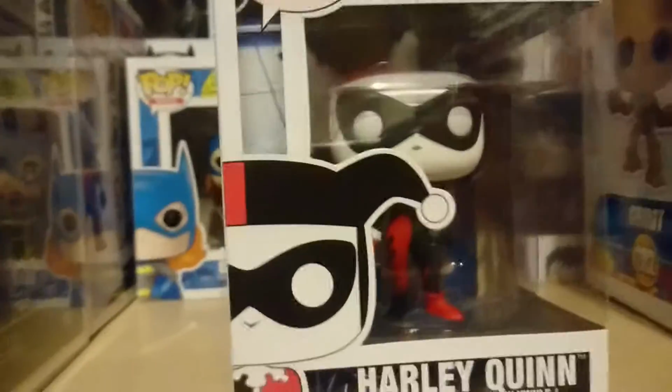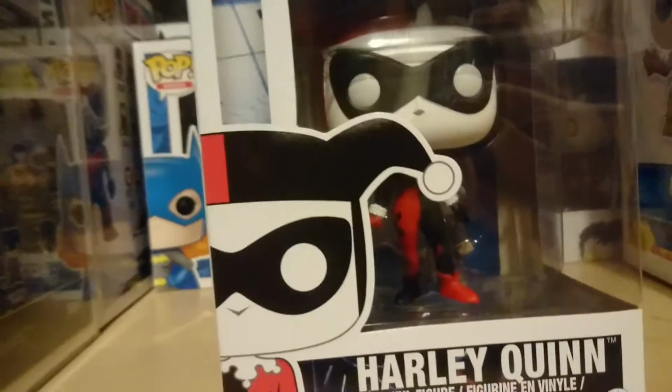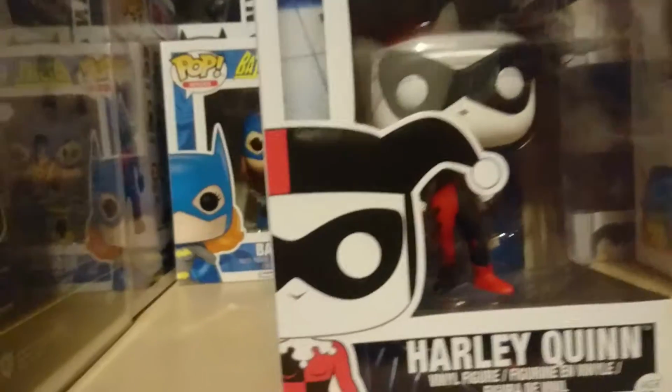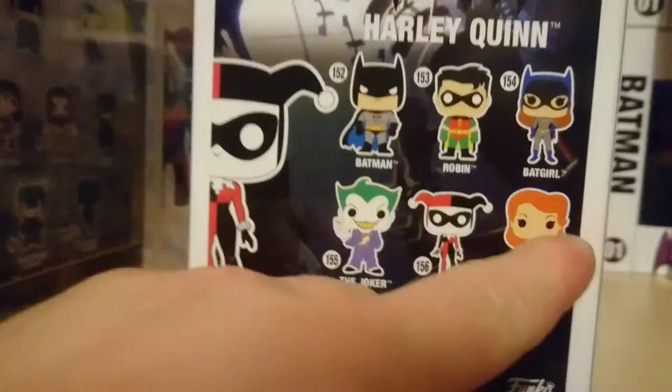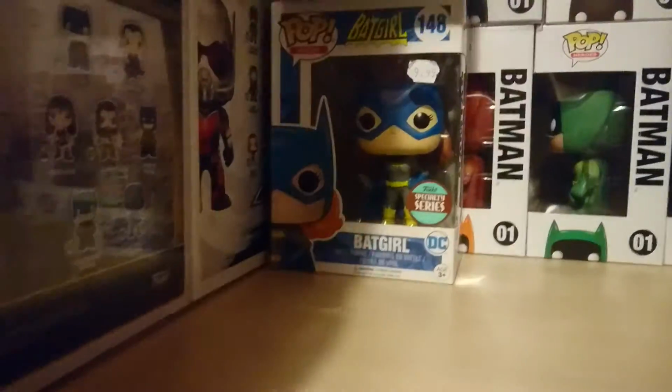Mark Hamill is the Joker. When people ask me, oh, so who's your favourite Joker? It's Mark Hamill. Who's your favourite Batman? It's Kevin Conroy. Just what I grew up with. I've loved them in the animations, the games, like the Batman Arkham games. So I had to get the Harley. So now I have 2, because I've now got Harley and the Joker, which I'm happy about. So that's the second pop that I've got today.